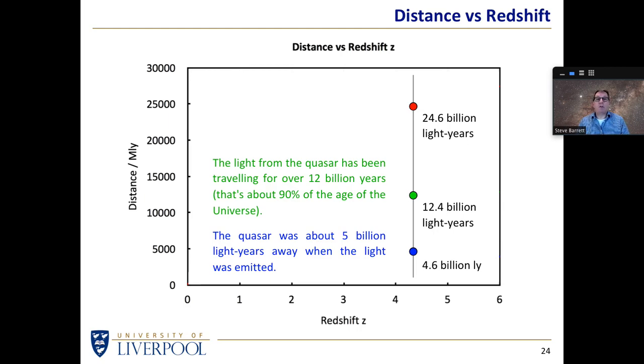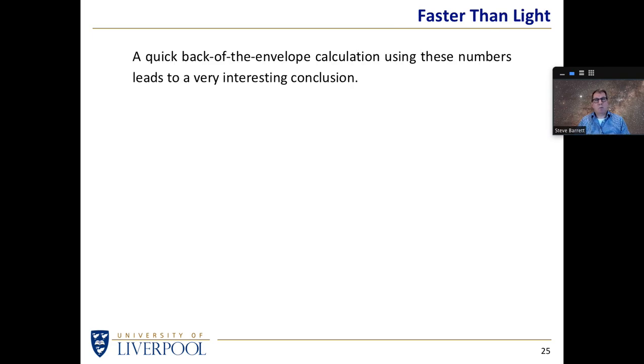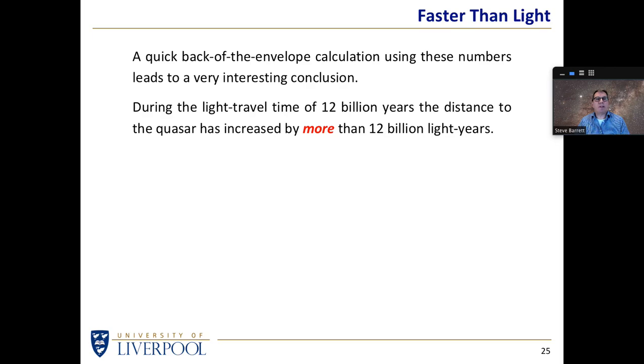And during those 12 billion years, the universe continued to expand, and so now the quasar is some 25 billion light years away. It was originally 5, and during the 12 billion year light travel time, it's gone from 5 billion light years to 25 billion light years. But if we think about those numbers, from 5 to 25 in a time period of 12 billion years, a quick back-of-the-envelope calculation tells us something very interesting is happening. During those 12 billion years that the light has been travelling, the quasar distance has increased from 5 to 25 billion light years. It's increased by more than 12 billion light years.